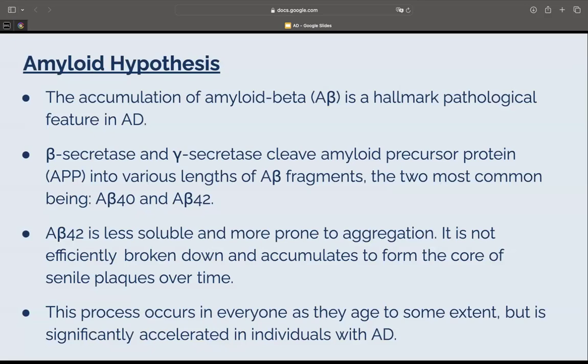The next one, which I think is the one that most people are familiar with, is the amyloid hypothesis. So let's start with the fact that the accumulation of amyloid beta is a hallmark pathological feature in AD. How does that even come to be? There are two enzymes, beta secretase and gamma secretase, that cleave the amyloid precursor protein, called APP, into various lengths of amyloid beta fragments. There are two very common fragments produced by this process: AB40 and AB42. AB40 is generally more prevalent, but AB42 is less soluble and more prone to aggregation. So it's not efficiently broken down and accumulates to form the core of senile plaques over time as people age. Now, it's important to note that this process occurs in everyone as they age to some extent, but it is significantly accelerated in people with Alzheimer's disease.